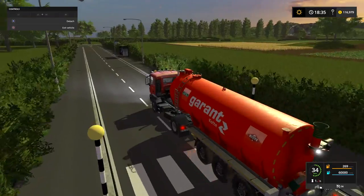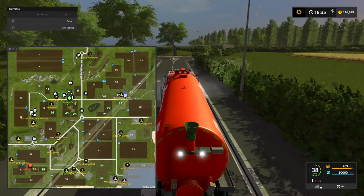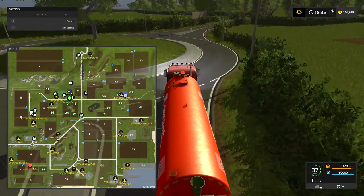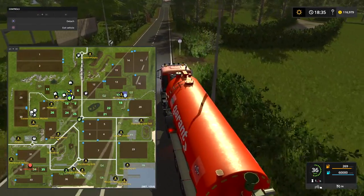DJ, you can't sell gasoline. Oh, can I not now? Oh, look at the gas thing. I'm taking it with me. Oh, that's cool. Because it's like a little gas. Look at the thing. Oh, that's awesome. That is so neat.